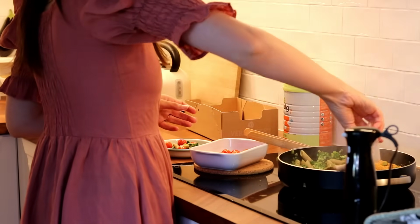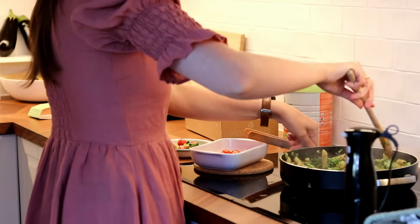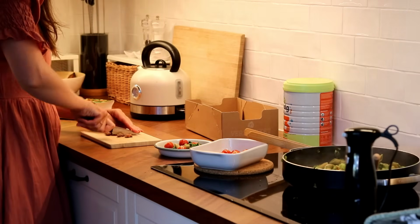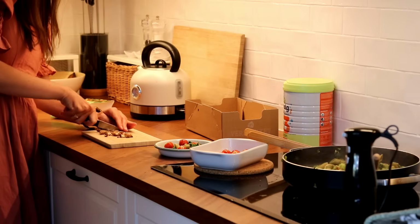And then I'm going to add the rest of the seasoning to the pan for our portions. Now this dish also came with smoked almonds that you're supposed to blend into the sauce, but I know for sure these are salted, so I'm going to just chop them up and use them as a topping on top of the pasta. We want to avoid salt for the baby.